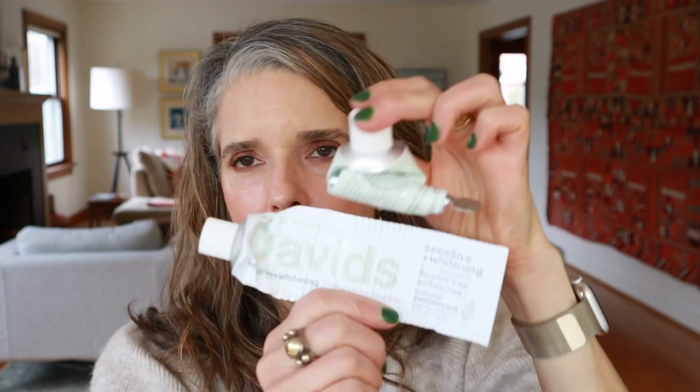I did try the David's toothpaste, the Sensitive Whitening Premium Toothpaste. This is a new formula, I think, for them. I don't know how long it's been out. I did go through two of these. I really enjoyed it. I pretty much like all of the David's formulas except for the charcoal. I really did not like the charcoal. There might be one in here somewhere. I don't know if I've mentioned that before in the past. I really did like this. And as I said, I like all the David's formulas. So yeah, big thumbs up for all of them except for the charcoal one.